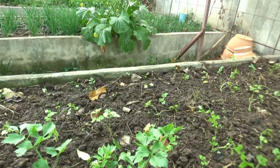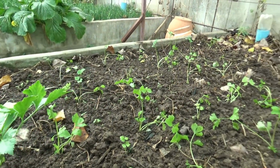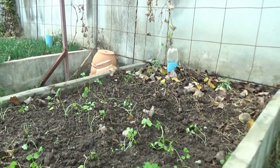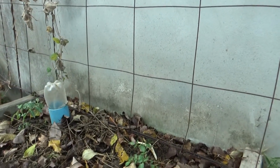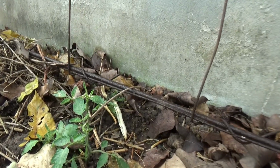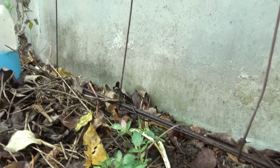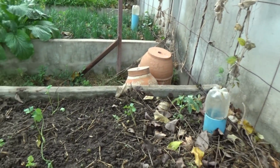This here is Chinese celery, and all these young seedlings are Chinese celery, just transplanted day before yesterday, I think. And we got two young tomato plants I put in there on the same day. What? That's going to flower. Yeah, that's not so good, is it? That is not so good.